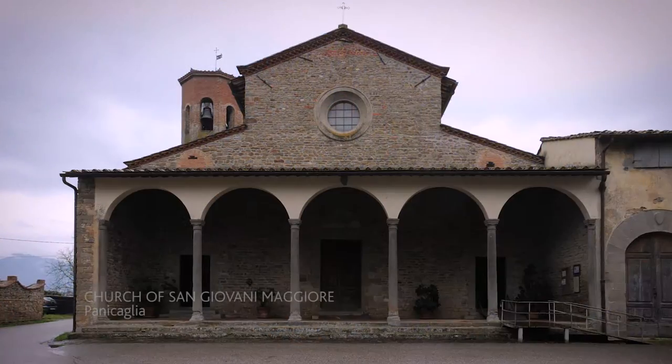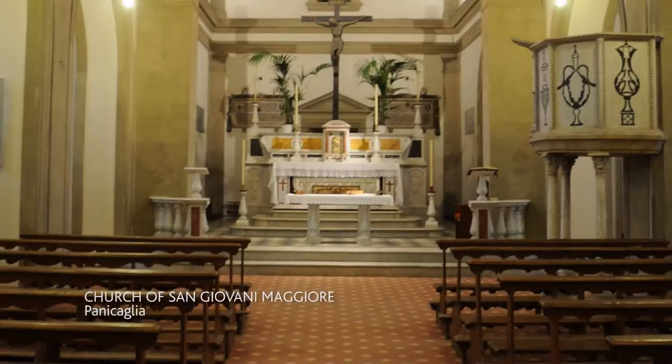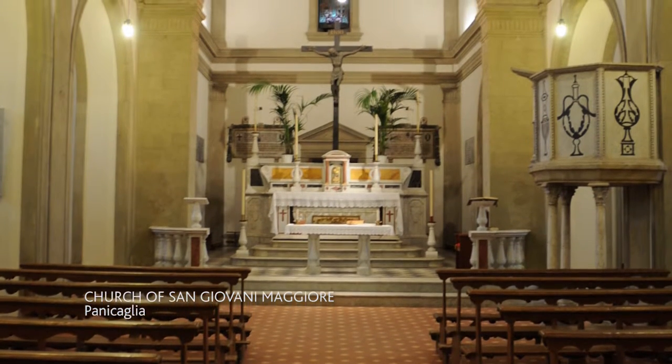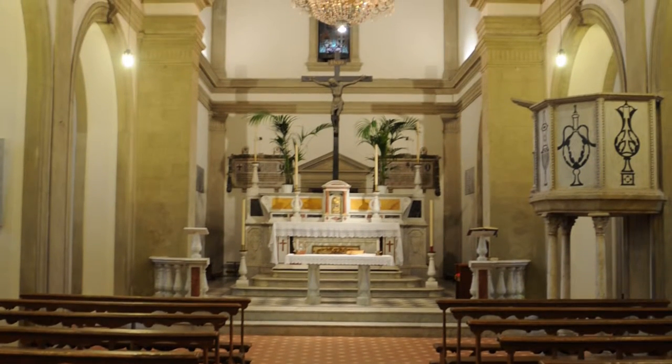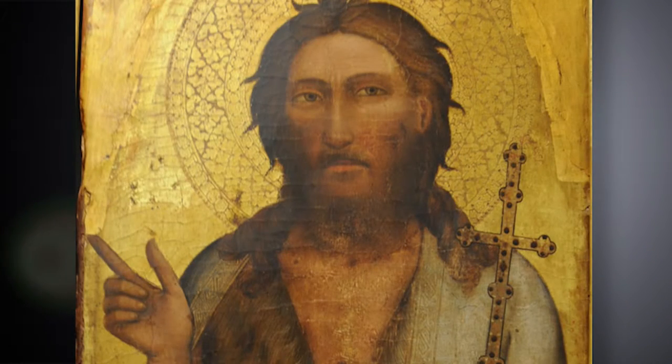Tuscan Hills. The fact that the panel depicting St. John the Baptist had been on display in this church for so many years suggests that the original polyptic altarpiece was commissioned for this church 700 years ago.